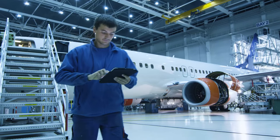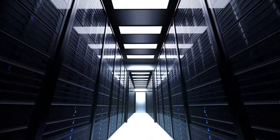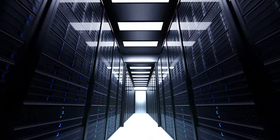How can products evolve if the infrastructure behind them doesn't? It's time to rethink the way you simulate and leverage the power of scalable computing. Your ideas are unlimited. At Rescale, we believe your resources should be too.